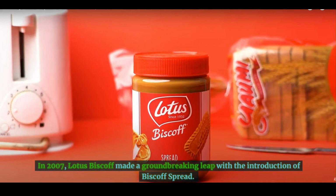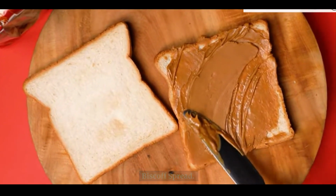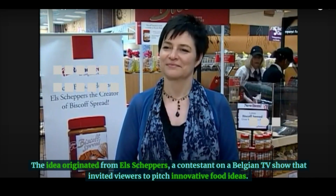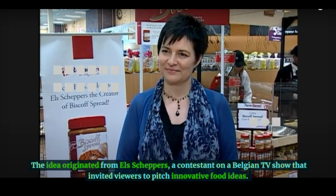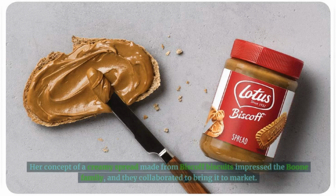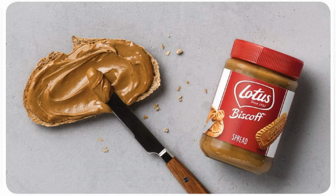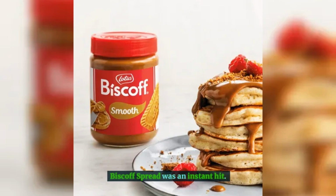In 2007, Lotus Biscoff made a groundbreaking leap with the introduction of Biscoff spread. The idea originated from Els Scheppers, a contestant on a Belgian TV show that invited viewers to pitch innovative food ideas. Her concept of a creamy spread made from Biscoff biscuits impressed the Boone family, and they collaborated to bring it to market. Biscoff spread was an instant hit.